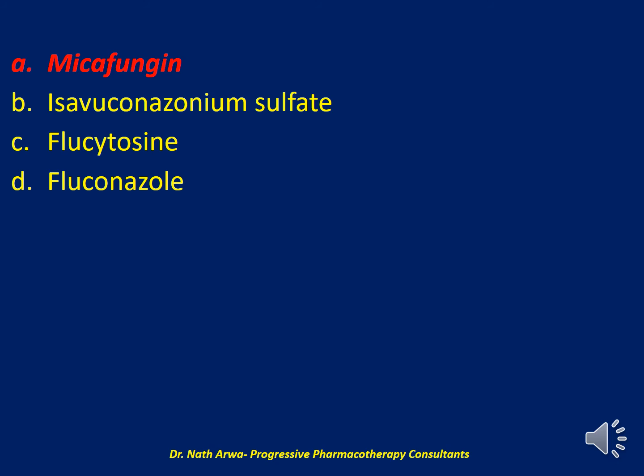I would also like to warn you as care providers that infusion-related reactions are very common with amphotericin B. Therefore, you should consider pre-medication with diphenhydramine and IV paracetamol, say 30 to 60 minutes before you initiate the infusion of amphotericin B. I would like to add that chronic suppressive antifungal therapy is recommended to prevent recurrence after treatment completion.